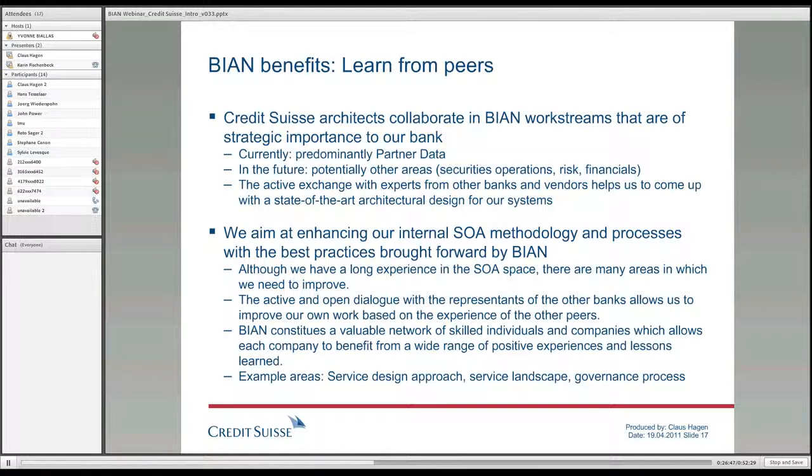And one particular area where we're currently doing this is the area of business partner management. There's a working group for business partner services in BIAN, which is at the moment defining standardized services for business partner data. And our lead architect for business partner is actively participating in this working group. And he's at the same time the lead architect for a strategic project that we have at the moment in this area. And I have a bit more information on this on the next slide.